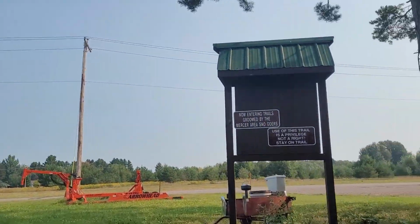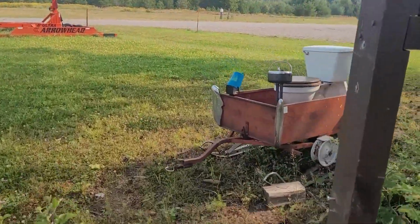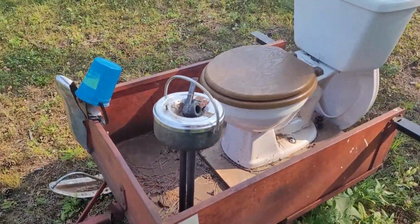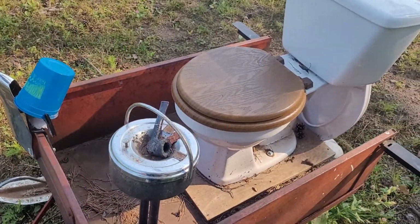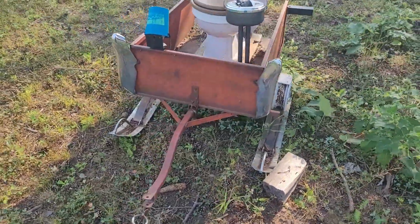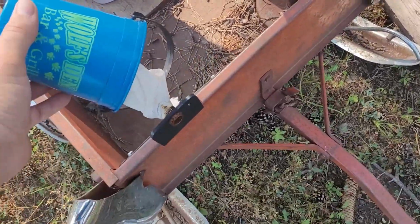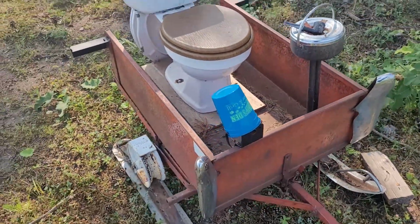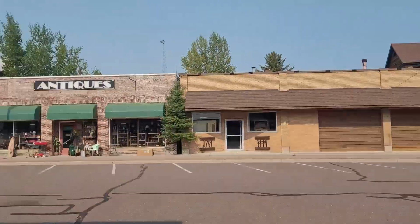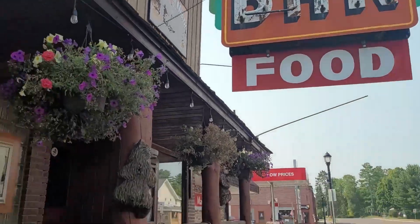Alright, I'm going to get a closer look at this sign and whatever the heck this is next to it. It's on a sled. There's a pipe with an ash thing and a toilet. They pull it on maybe a snowmobile. Is this supposed to be toilet paper in here? Yep. Man, that's weird. Alright, this sign seems to hang kind of low. Hearts of the North bar, food.